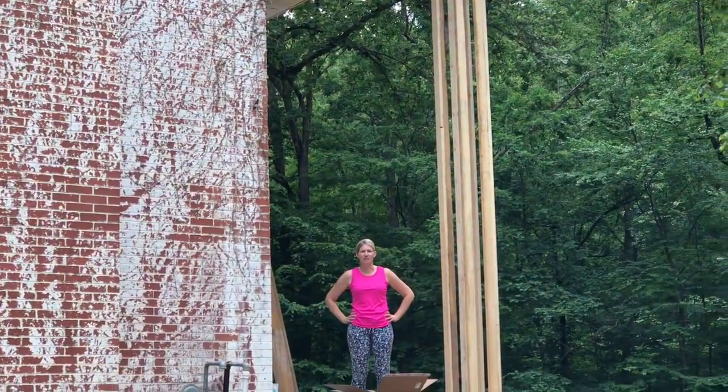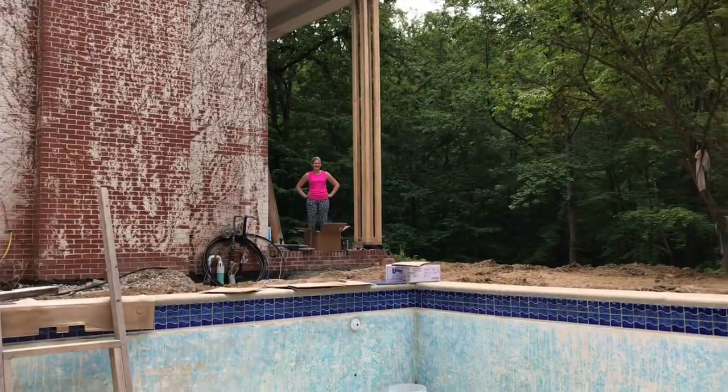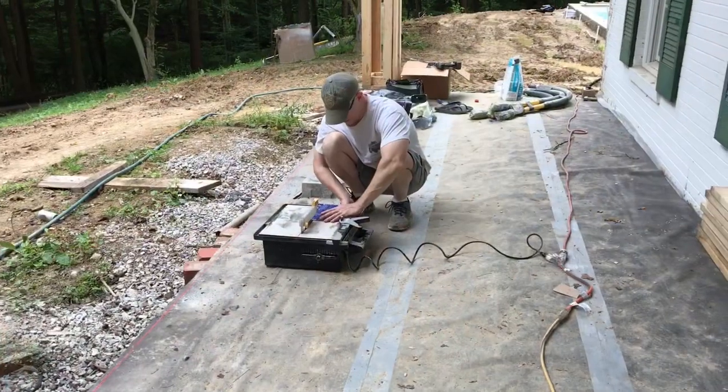Ready for me to stop talking and start tiling? Yes. Okay. Awesome. All right, so we're going to get cracking on this tile. We'll see how much we can get knocked out. Hopefully the weather will hold, and we'll get the whole thing tiled this weekend. One more thing checked off our list before we can get this sucker filled up with water and get started enjoying it. Can't wait for that day. Check in with you soon.